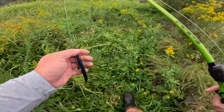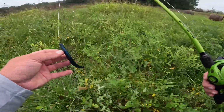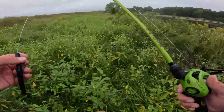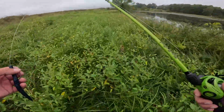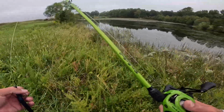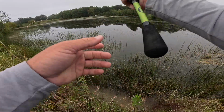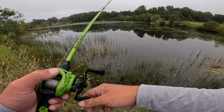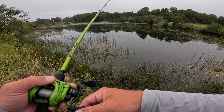All right, let's keep it going. So far, so good though. They're liking the little black and blue Ocho. I think that I should get one right here. And I know that I'll get one up on this other spot. But I think I should be able to get a couple right here. Maybe. If I'm lucky. Definitely not as big of holes right here. But there is still some holes. So hopefully there's some fish sitting right here.